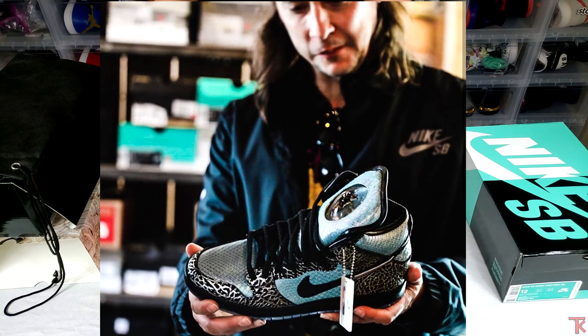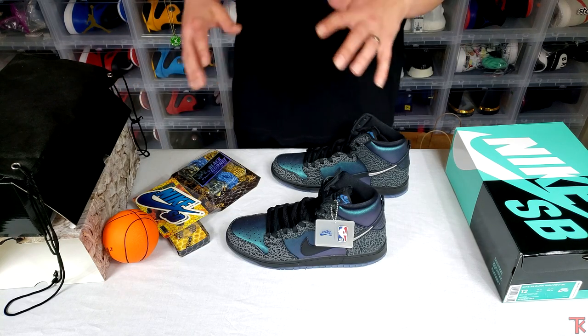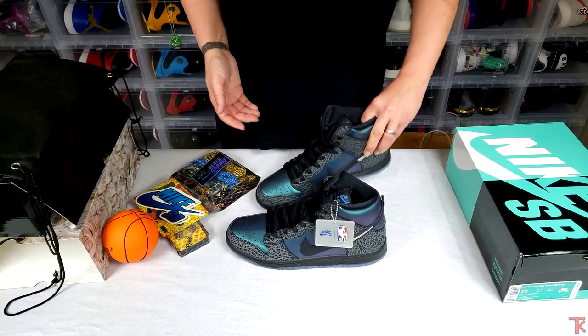Are you guys going to cop them? Were you in Charlotte? Did you cop them? These are something you've got to double up on. These are a rarity. Once these are gone, you're going to wish that you had them. So you need to double, triple up if you can.